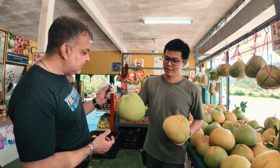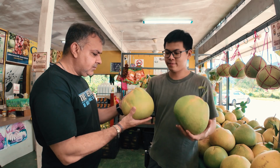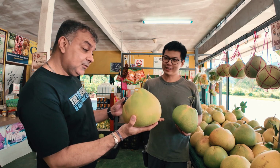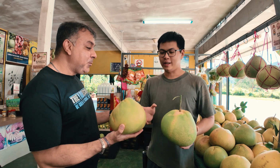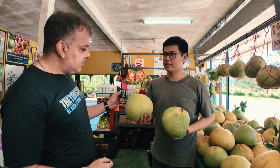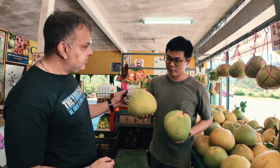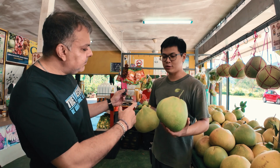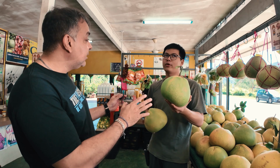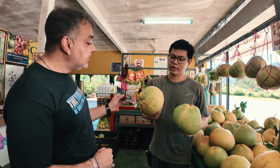Okay, so you can try to take this one and this one. You can feel the difference. I can feel the difference, yeah. This one is much heavier, and I found that one to be much lighter. This pomelo is also ripe. But this is a young tree, and this is an old tree. The old tree has thinner skin, that's why we have more flesh. And so these are of the same age? No, this is the younger tree, maybe around 10 years. This is near 40 years. That's why you can see the thin skin.